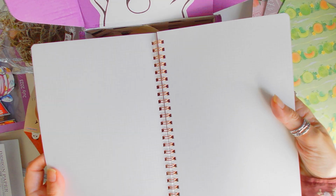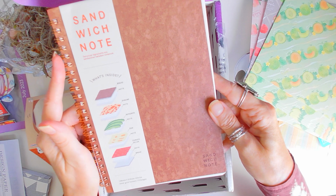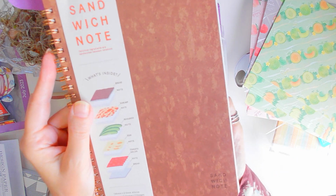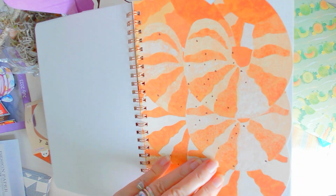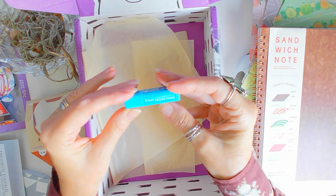And again, this is perfect for a purse or your backpack. So I actually think this is one of the most perfect notebooks I ever had, because who has a sandwich notebook? This is an A5 size, 112 pages. So you're going to get a lot of bang for your buck in this notebook. And how unique is that, to have the sections broken down like a sandwich? Love it.